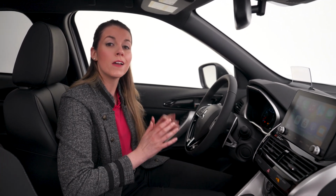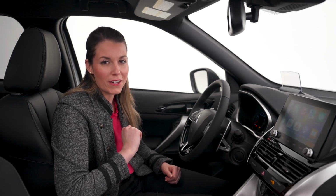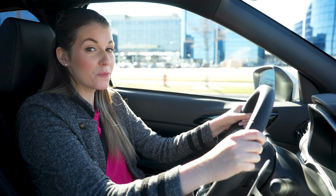The last thing I'll say before we head out on the road is that this vehicle has 7 airbags, including a driver's knee airbag. There are so many more advanced safety features, which I'll talk a little bit more about when we're driving. Let's go.